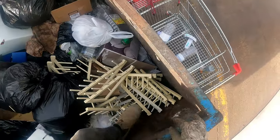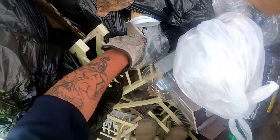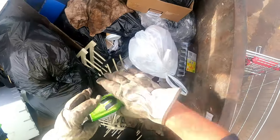Alright, we'll pull this box this way. We might just jump on those timbers regardless. I don't know what I could use them for. I've got no use for them really. Oh, is that a bit of steel there? It is. It is a bit of steel.